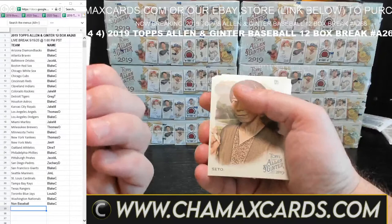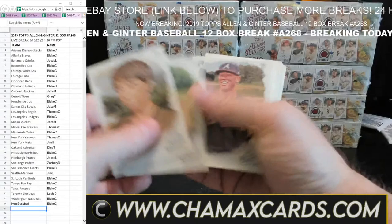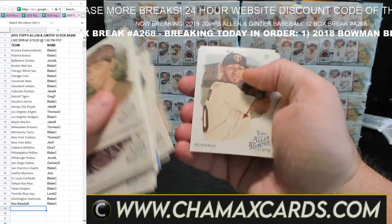Here we go. You got Hillary Knight. It's a relic card. Hockey player Hillary Knight, going to Blake C, the first non-baseball hit, technically speaking. That's why that spot's there. You're getting the card. Just the hits. Just the hits, man. Just the hits.